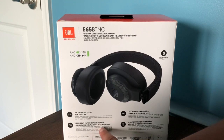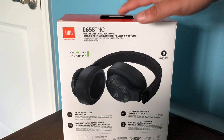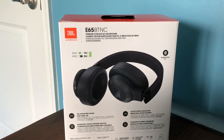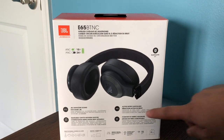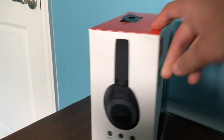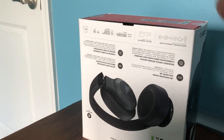JBL signature sound. You can seamlessly connect to two devices at once, which I'm actually going to be testing. It would be really nice: you have audio coming in from the PC, and if a call comes in from my phone, then I can easily pick it up. Let's see if that actually works. We have a comfort fabric headband and ANC. I'm going to test all of these features to tell you guys if it's a steal or it's not a good deal.